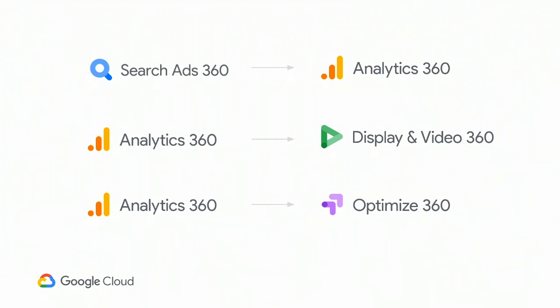And finally, we have Analytics 360 and Optimize 360. It's also possible to share your audiences out of Analytics 360 into Optimize and then target an A/B experiment to them. This helps you to really refine the content that you have on your sites and make sure that you're offering exactly the right content that your customers want to see.